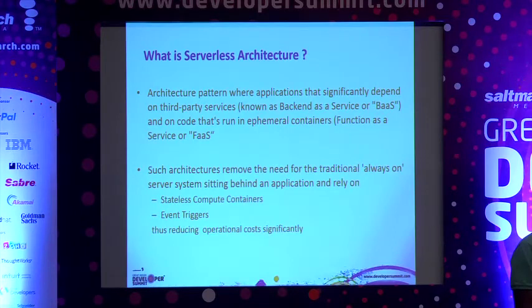Moving on, I think the key thing that we're looking at is what is serverless? Because that brings us to the question, what is serverless fundamentally, correct? It's nothing but an architectural pattern wherein you focus on leveraging two basic core building blocks. So the first building block is nothing but back end of the service.